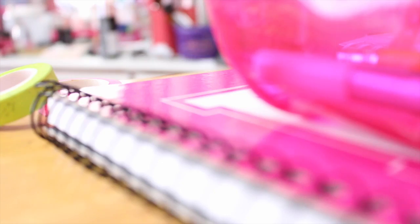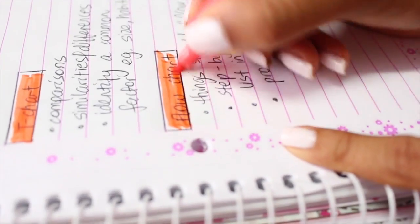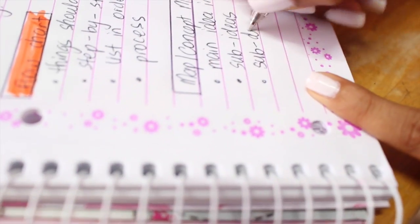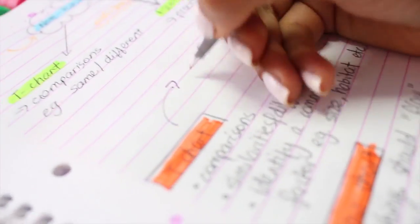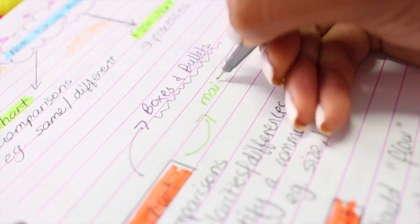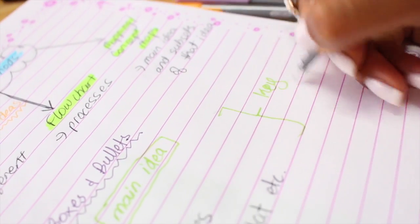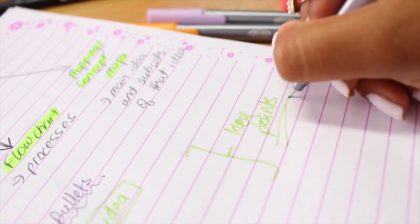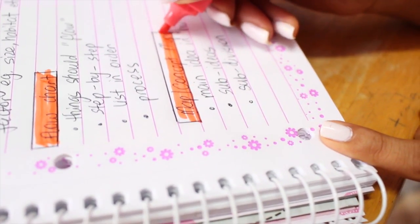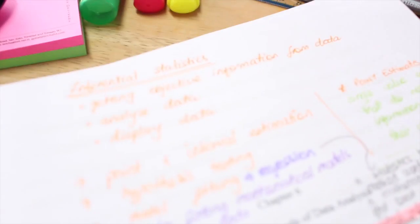Boxes and bullets is another technique that I like to use. You have the main idea in the box and then the details or key points in bullet form. This method is ideal for learning definitions. It also makes your notes structured and organized, since the box you draw immediately makes these topics stand out to you. Kind of like boxing off equations like we did before. I like highlighting the boxes because it contributes to the importance of those definitions and adds a pop of color that, to be honest, helps you feel motivated to learn them.